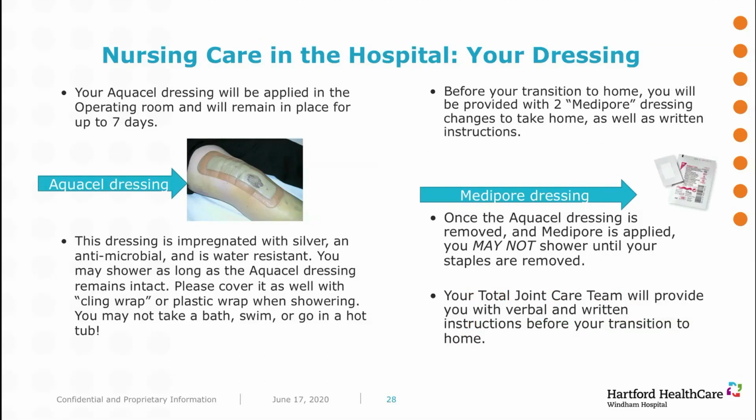Your Aquacel dressing will be applied under sterile conditions in the operating room and will remain intact up to 7 days. The Aquacel dressing is also water resistant. You may shower as long as the dressing is intact and you cover it with some cling wrap or plastic wrap. You may not take a bath, swim, or get in a hot tub. Only a quick shower is permitted.